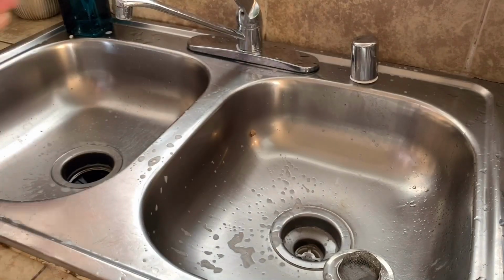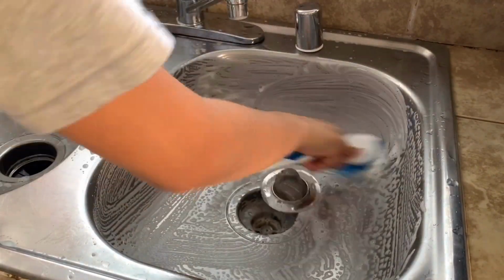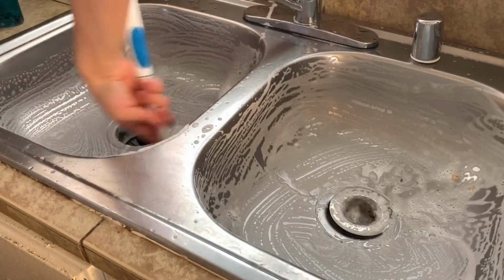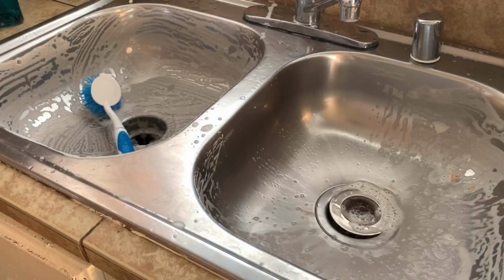And for the sink, I'm going to be using the Bar Keepers Friend and the same Method Antibac spray. Who else likes the sink cleaning? I know that is my favorite part. So let me know what you guys enjoy the most.